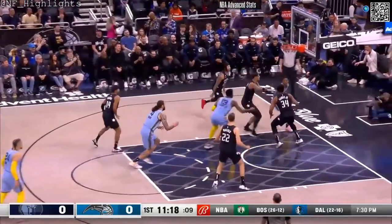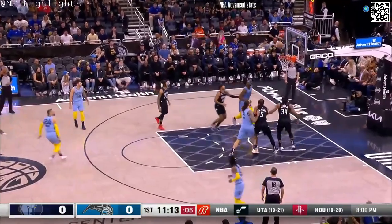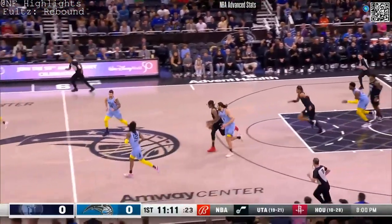Got to move the ball. Yeah. Not a lot of ball movement on that first possession. Near turnover, but Brooks fields the loose ball. Missed the shot. Rebound, Fultz.